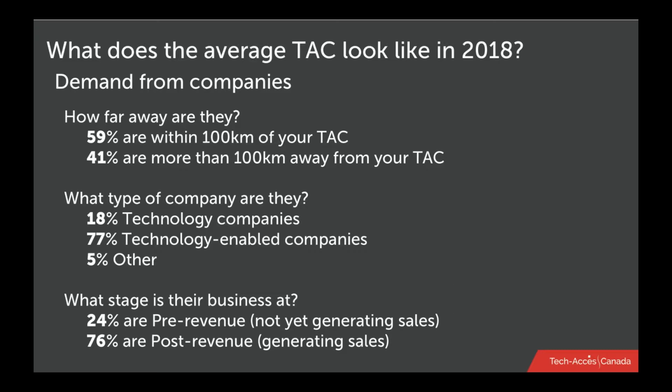This one's an interesting one where 60% of the clients are within an hour's drive of the center itself. And then the other ones, they're very unique centers with very specialized expertise, so they do draw people from across the country and internationally, but the bulk of the traffic is from within sort of an hour's drive.